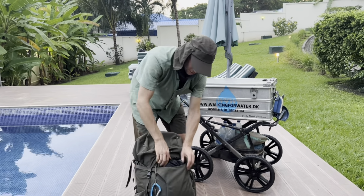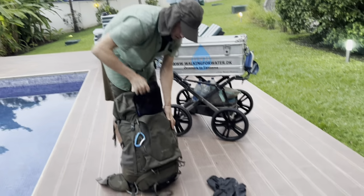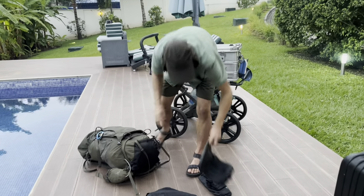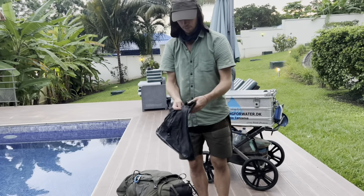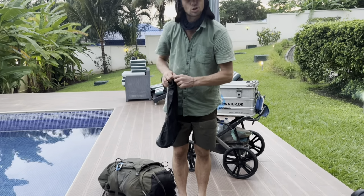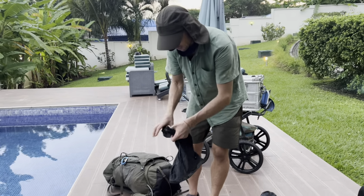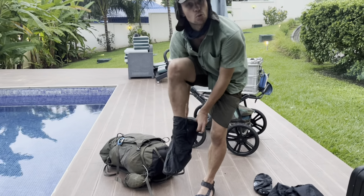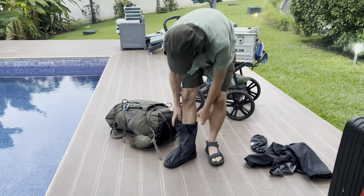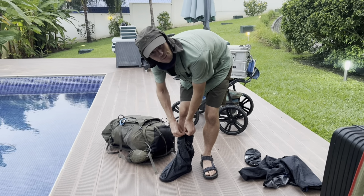Then in the front outer pocket I have some rain clothes. I have a rain jacket, and then I have these. And these are very smart because right now I'm wearing sandals, but normally I'm walking in hiking boots. And one thing that I don't like happening to my hiking boots is them getting wet. If they get wet inside, they take ages to dry. And right now I'm in Congo, and in Congo it's raining all the time.